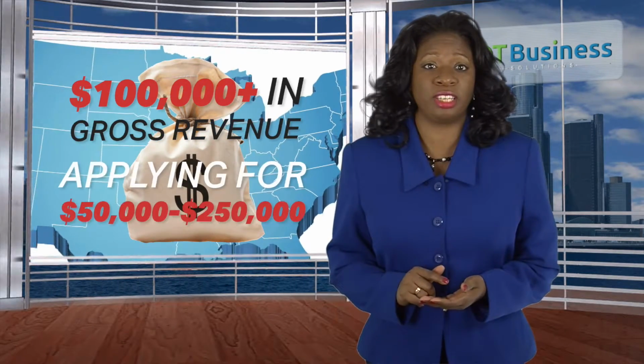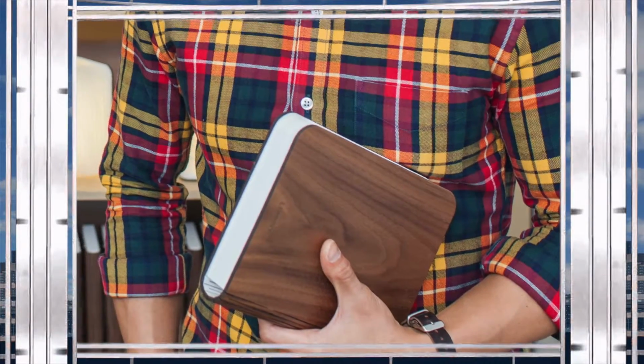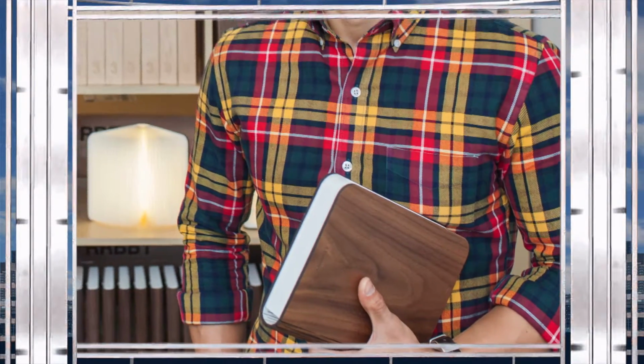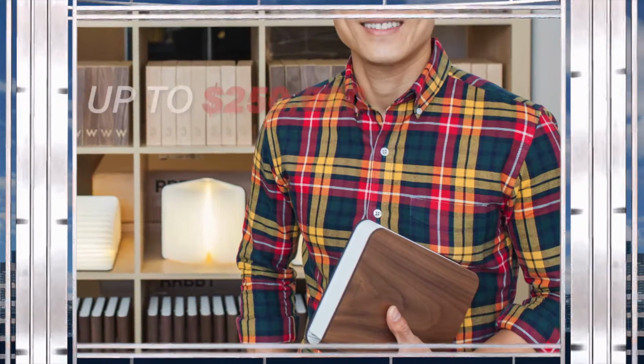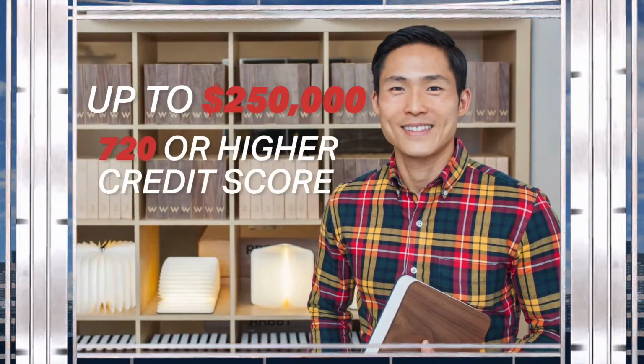Some states can loan larger amounts to existing businesses if the business has over $100,000 in gross revenues and is applying for between $50,000 and $250,000. These business borrowers must be based in a pilot area that does alternative lending programs up to $250,000 or have a 720 or higher credit score.